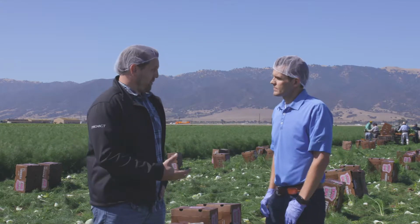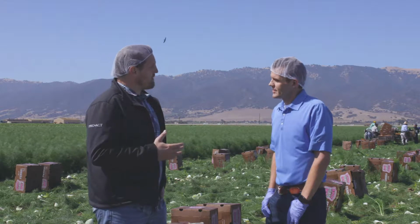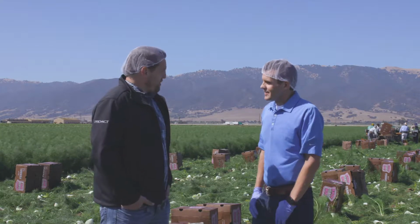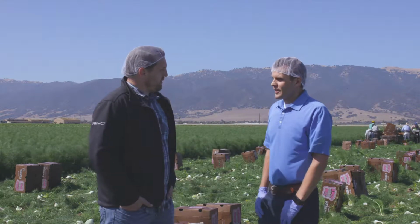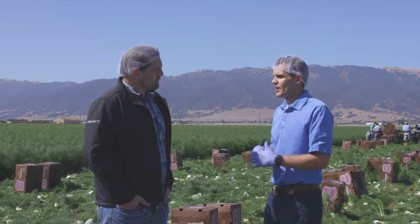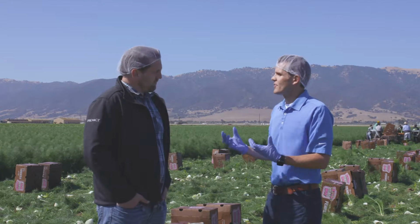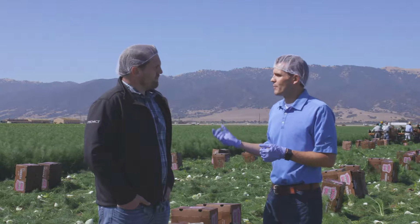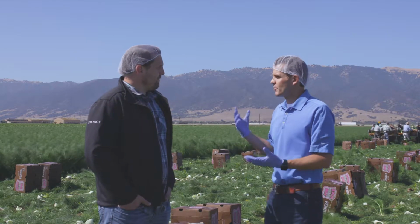A big buzzword in the industry, and something that's really transformed how we handle labor and how we handle product, is automation. I'm looking out here and we're harvesting by hand. Talk about that process and why harvesting by hand is a good choice for this product. For us, this item is predominantly retail based. So on the retail side, you have customers that are looking at the appearance side of it. And to this point, nothing has really replicated that of a human eye from a labor standpoint when it comes to fennel and some of these other items.